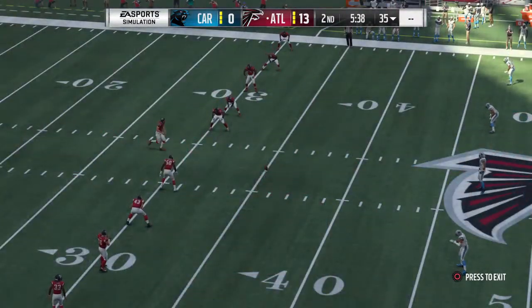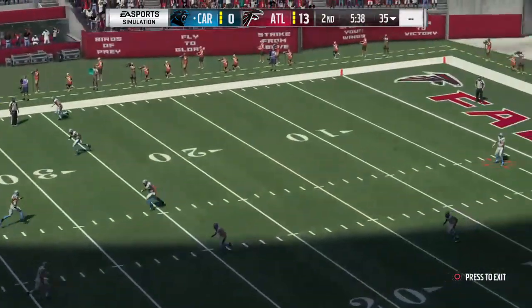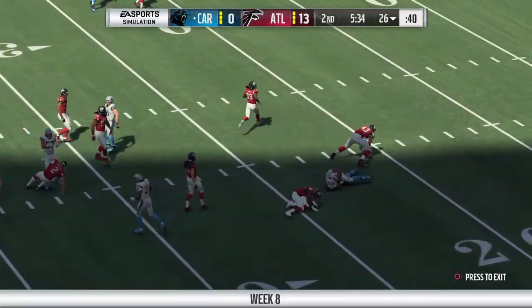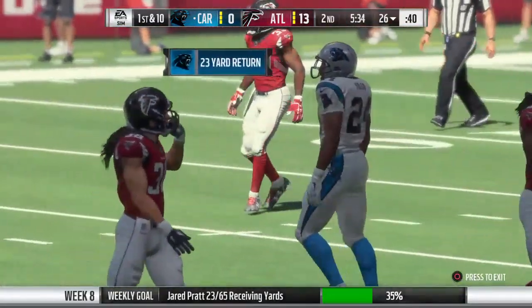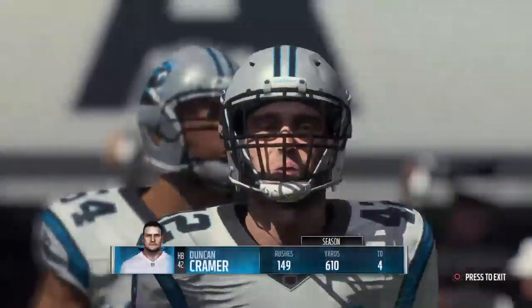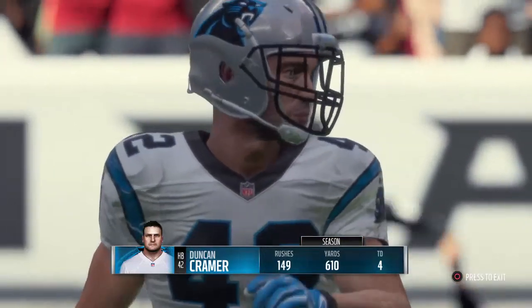Out is the kickoff unit as they run up and send this one away. This is taken at the 3. And he'll take it up past the 25 to the 26-yard line. Carolina getting set to take the field. And 3 and out on the last drive. No points on the scoreboard.